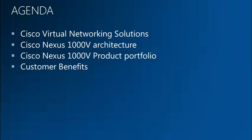So if you are interested in the 1000V solution, or any of the Cisco products, we have another session in the same room tomorrow around managing UCS, or the Unified Computing Servers, with PowerShell and SC tools. So please do attend that session if you're interested. And also just want to mention that for this particular solution, we have a demo available on the show floor in Cisco booth number 300. So please do come by if you want to have a demo of this product.